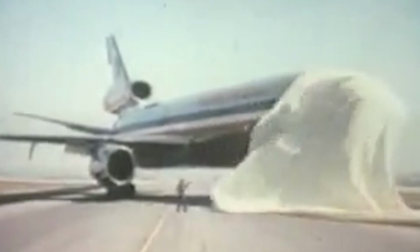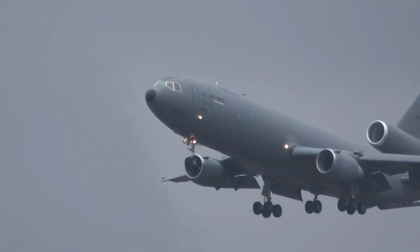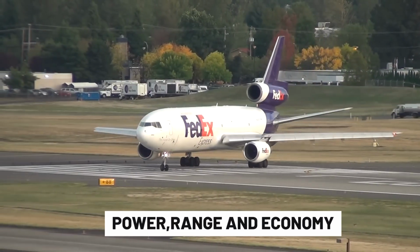As comfortable as a 747, but able to land at almost any commercial airport. Introducing the new DC-10 luxury liner. They were the elegant compromise of aviation engineering, 3 engines that promised the perfect balance of power, range and economy.